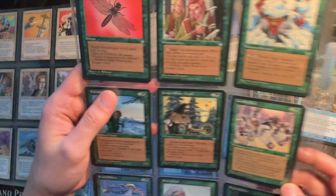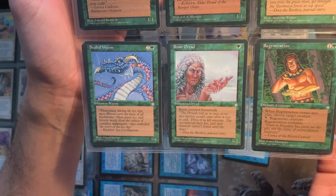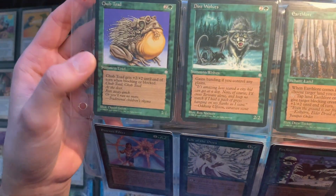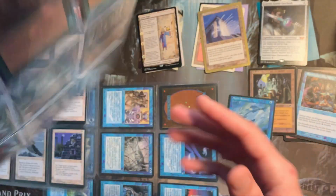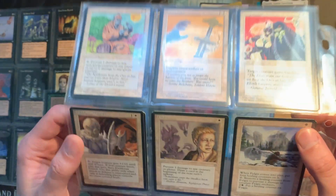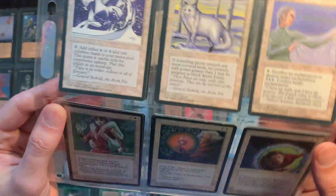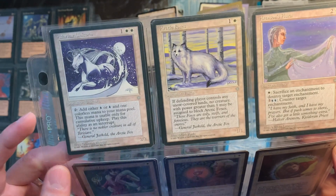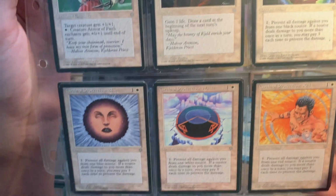What else do we have? We have green here, Finthorn Elves, very nice. Just these artworks are so beautiful. And there are many useful cards in Ice Age. And I'm not only talking about Necropotence, but also some interesting banding cards, which is a mechanic that Magic does not reprint anymore these days. This very unique unicorn that makes you pay cumulative upkeep mana. Very interesting.